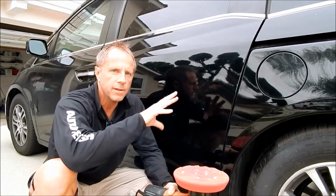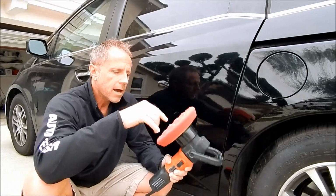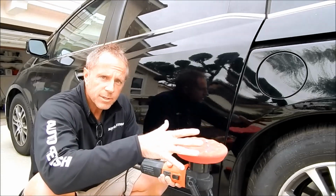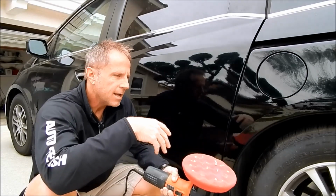Okay, I finished with the foam cutting pad and the compound. Now I've switched to a foam finishing pad. Now you'll notice that this is what's called, actually I don't know what it's called. I was going to say a waffle weave. They've got so many different types of pads out there.